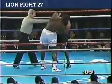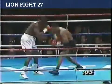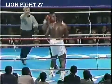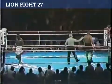See, Douglas is not allowing Mike to work his body. He's trying to tie him up inside. In fact, he's doing a pretty good job here. Another right hand lead by Douglas, and Tyson lands the left hook. That was a good round for Douglas, and I gave it to him. Probably the best round I've ever seen him fight.